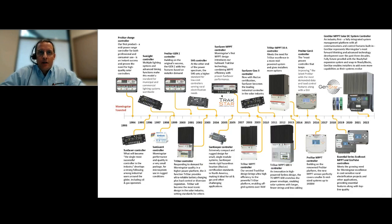The slide's a bit of an eye chart, I'll admit, but it does demonstrate our long history of charge controller development, starting with the release of the ProStar back in 1994. The company was founded on a commitment to deliver quality products and to provide a high level of support and service for our customers. And that is as true today as it was back then.